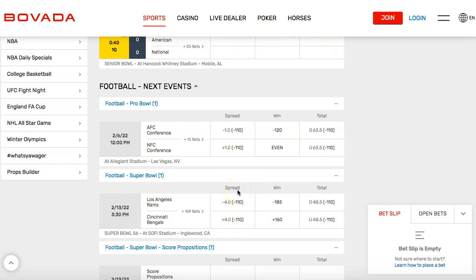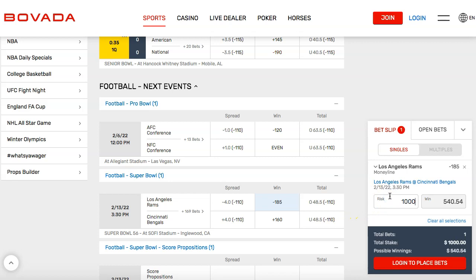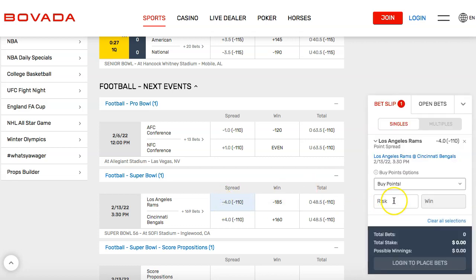However, if you're not sure, if you just think they're going to win, you would do a money line. But do keep in mind the amount of money that you make, right? So like with the Rams, if you do $1,000 over here and they just win, it doesn't matter how much they win by, 540. But if you're confident, like if you have a pretty good feeling they're going to win by 5 or more, you should go with a spread, because that same 1,000, now you're winning over $900, right?